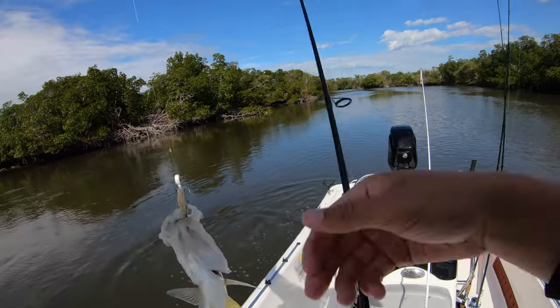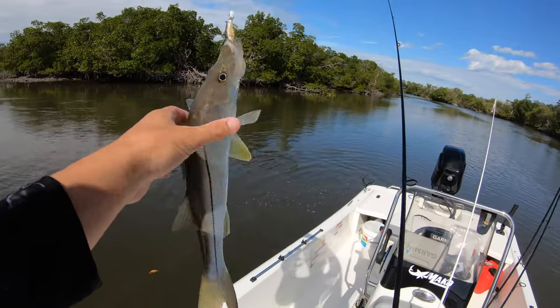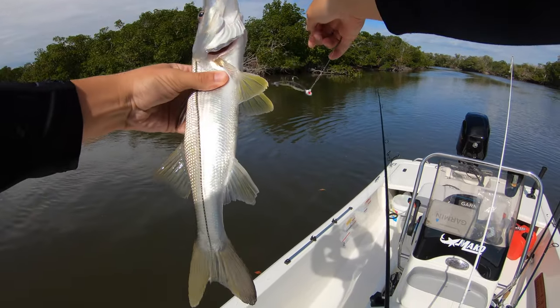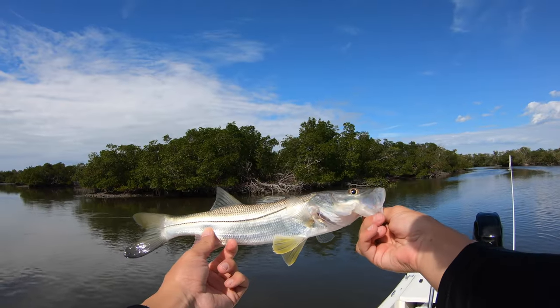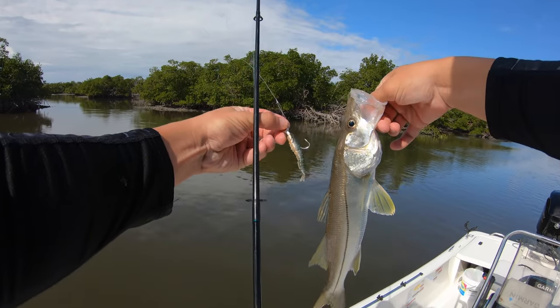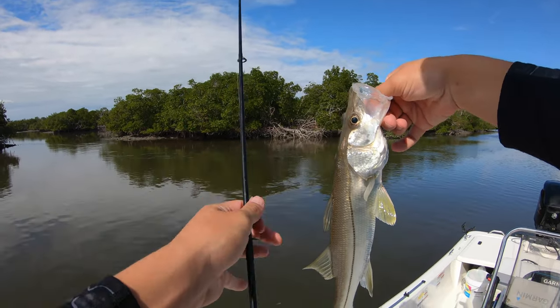Okay, so little snook here. Obviously not ginormous, but it's giving me hope as to where fish are, but that's a start. Now I caught this guy on this little gulp shrimp and just bouncing bottom really slow, you guys saw.